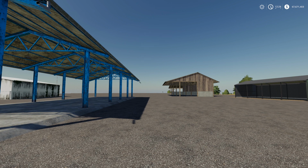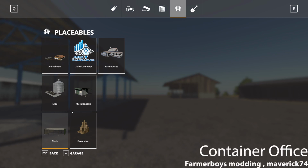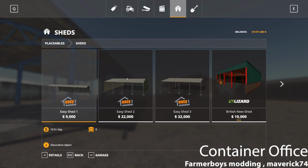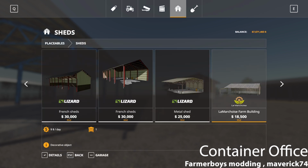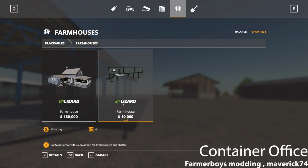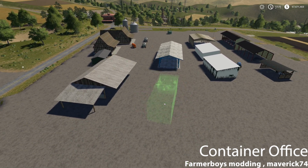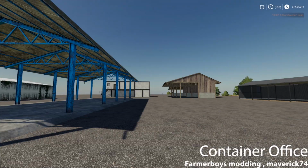All right. One more building to go. And then we're going to take a look at 3 animal areas. So we have the Container Office by Farmer Boy Modding and Maverick 74. So we're going to find this actually not here under sheds. We're going to find it under farmhouses because it does have a sleep trigger. Go ahead and spin this around. Put this one down here.